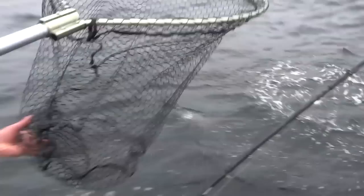Just nice and easy, pull it. Don't ever give it slack. Pull it right to the boat. Come on. Come on. Oh! Still on. Don't reel up anymore.